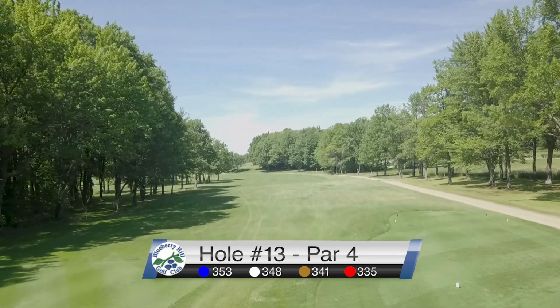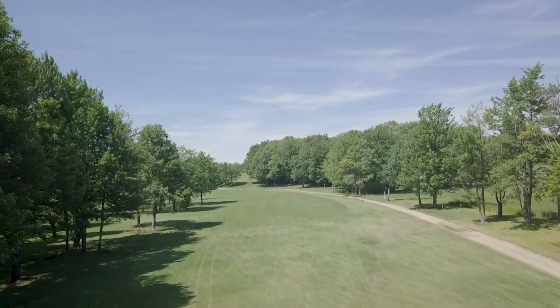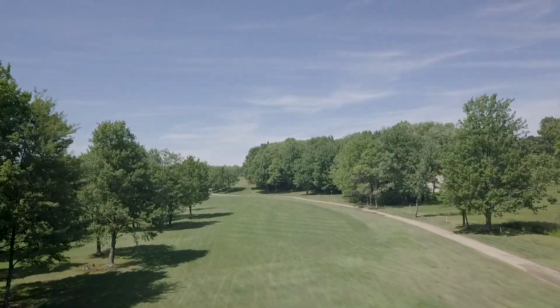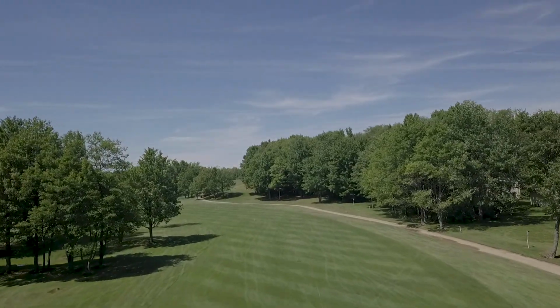With out of bounds guarding the right side of this par 4, slicers beware. A small pond is located in front of the green, and from the blue cement marker is 146 yards away, and from the white cement marker is 96 yards away.